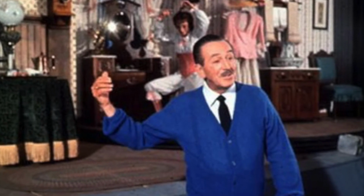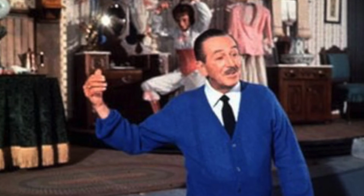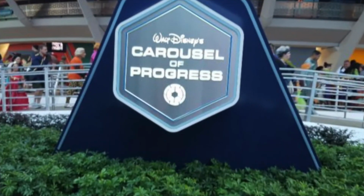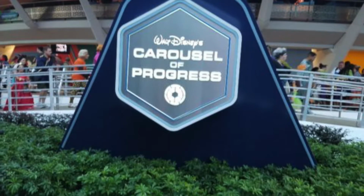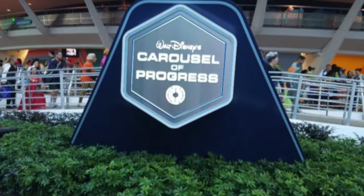The ride hardly has any line. It's tucked away in the back next to Buzz Lightyear's Space Ranger Spin and Space Mountain, so it's frequently missed. People forget about it. I've never had to wait for this ride other than for the previous show to end because the show takes 21 minutes. Even during the busy times, there's really no wait for this ride.